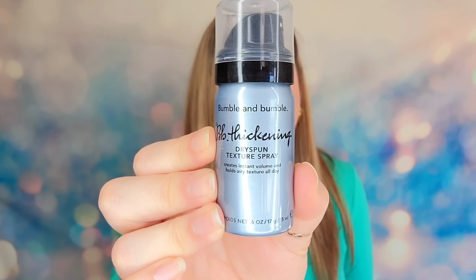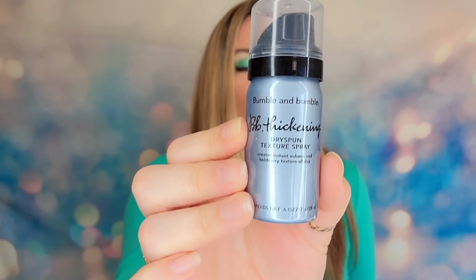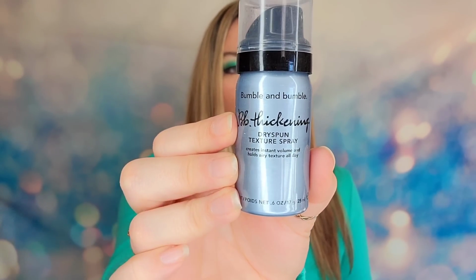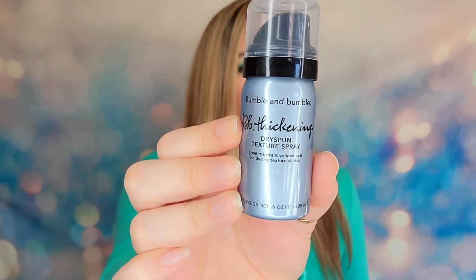There we go. Next item that we have in here today is a travel size product from Bumble and Bumble. This is their thickening dry texture spray. Oh, I might use this actually right now, you guys. So this one is a hair care company, great brand. Once again, I do recommend Bumble and Bumble. This is where you're going to spray this through your dry hair and it's going to give you a little bit of texture and a little bit of lift.